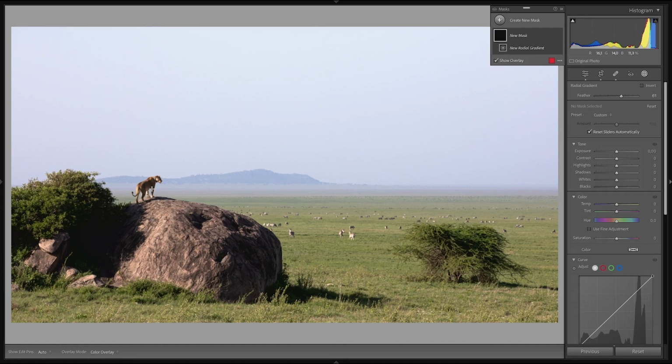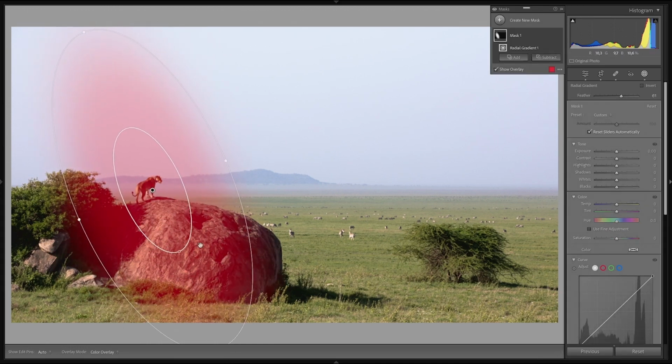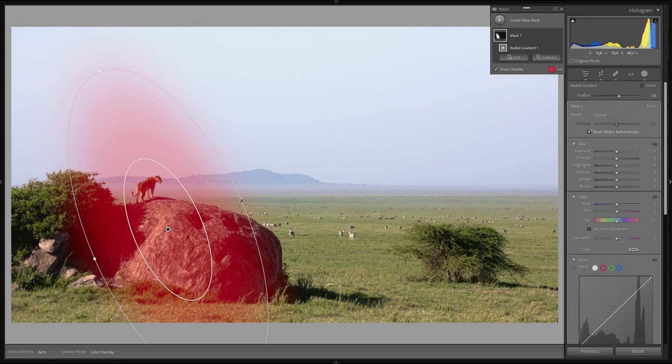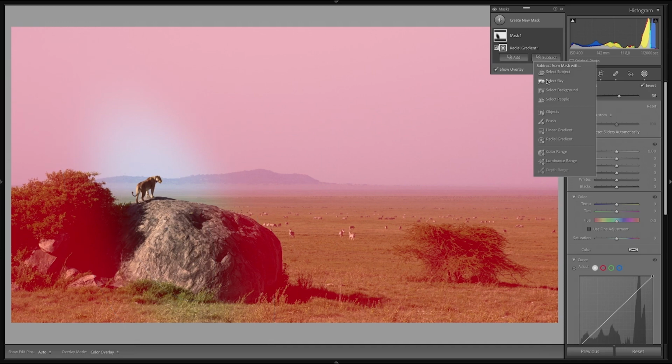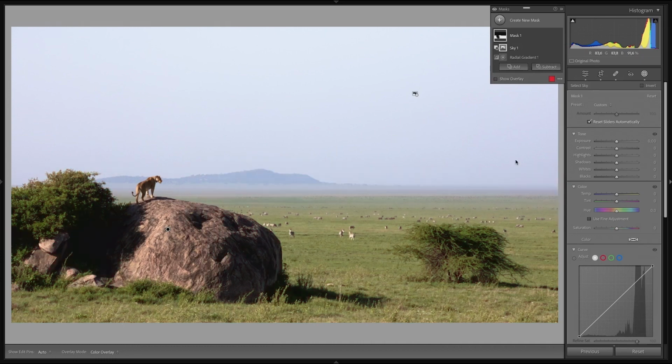Go into a radial filter, and I'm going to draw a very heavy filter like that. Make that feather a little bit stronger, but I'm also going to go and invert it. And the thing now is we can see that it is affecting the sky. So what I can go and do is say subtract the sky. Wham. It's not on the sky anymore.